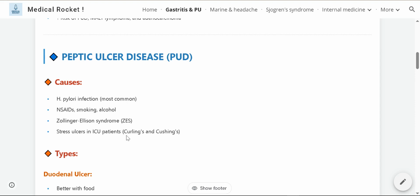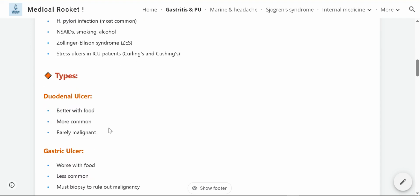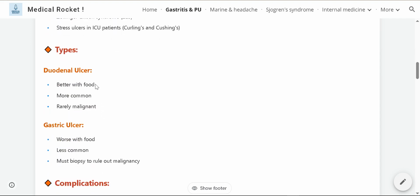Now, let's break down the types. Duodenal ulcers. These are more common, and here's the clinical pearl. Pain improves with food. Why? Because food temporarily buffers the acid. Importantly, duodenal ulcers are almost never malignant.